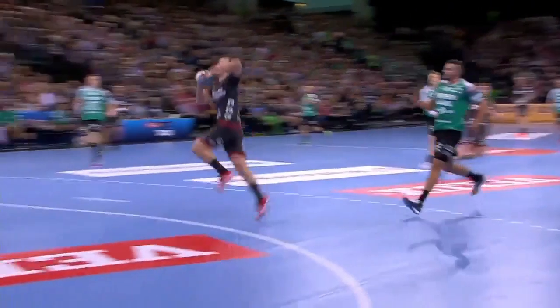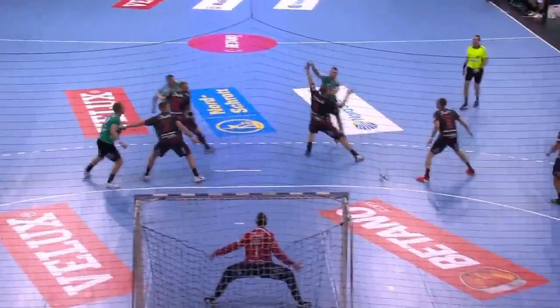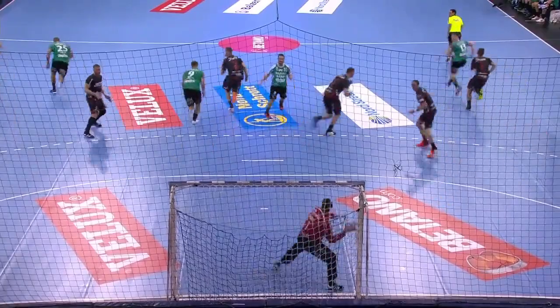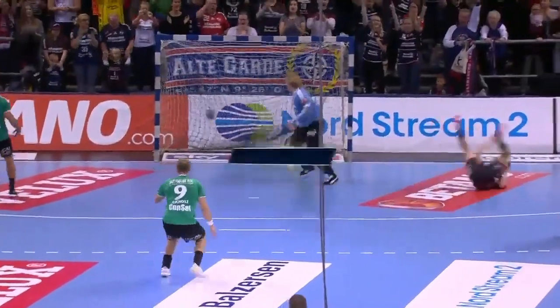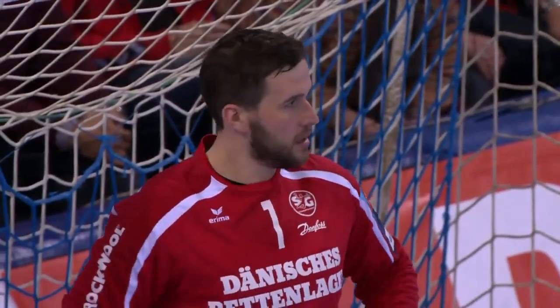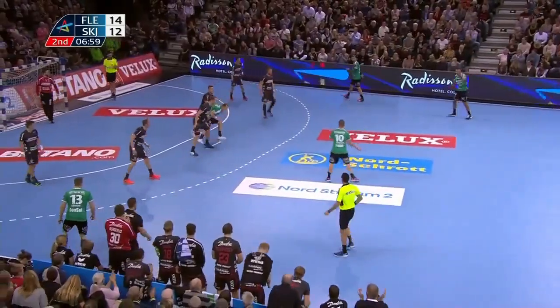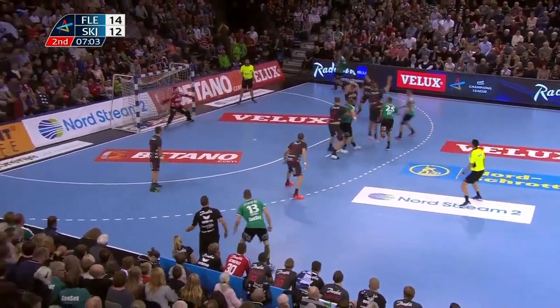So not long after, I said that this Skjern attack seemed to be holding up quite well. I see a number of shots stopped by that man, Burić, who threw that absolute dime of a fast break. And it's a two-goal lead now for Flensburg.